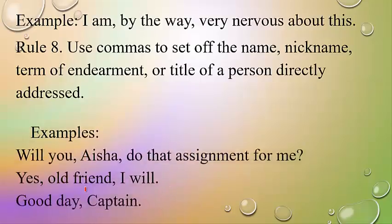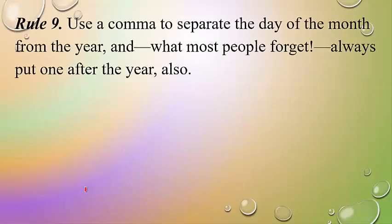Rule 9. We use a comma to separate the day of the month. There is a day and the month, so we separate them from the year. It means the day and the month are one unit and we separate them from the year. And what most people forget is always to put one after the year too.